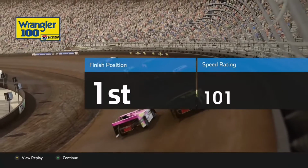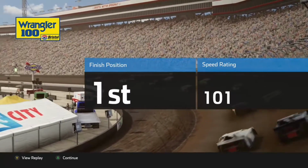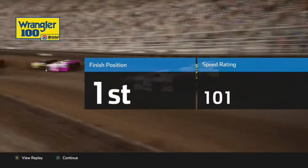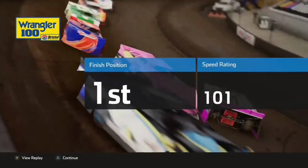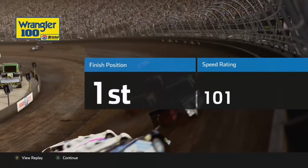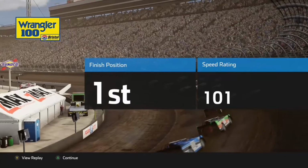So we got a speed rating of 101, and that was a crazy race with 2 cautions, which is more than usually any race that I've done. So we'll have to see how each one of those looks. Oh, there's Cobb going around in the background there, right on top of Leslie Gomez. I did not see that happen. I must have accidentally spun her out of turn 1.